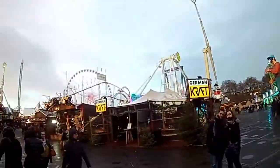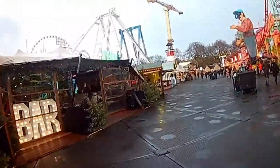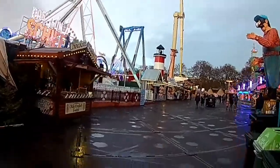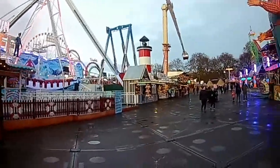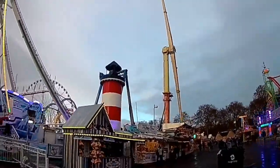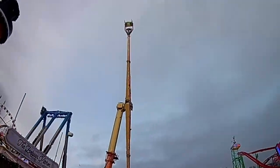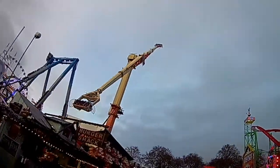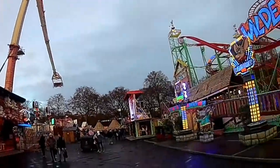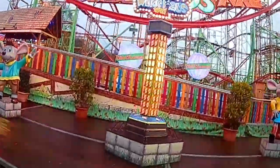Alright, here we go. I think we're on. The Booster is so intense. It's a really good ride. First one I've done this year. Didn't fail to disappoint. They're very intense and a really good ride. There's so many rides here this year.